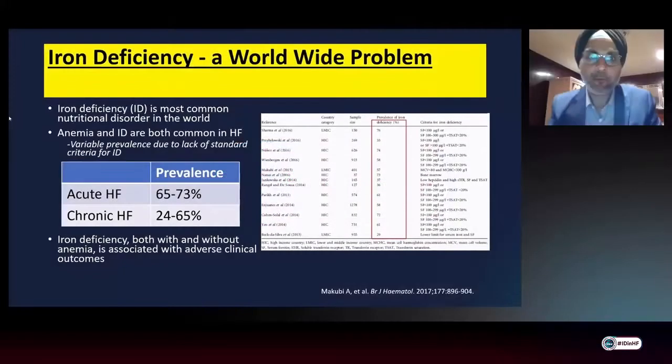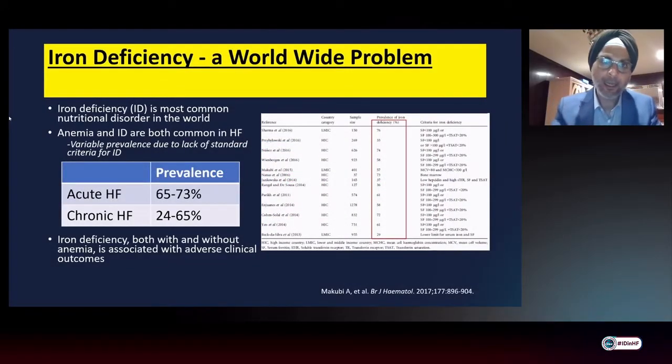It's important to appreciate the impact of iron deficiency, specifically in heart failure. And I think, as we all know, iron deficiency is the most common nutritional disorder in the world. So it's a worldwide problem. It's independent of geographical location. It's in both the Western world as well as developing countries.